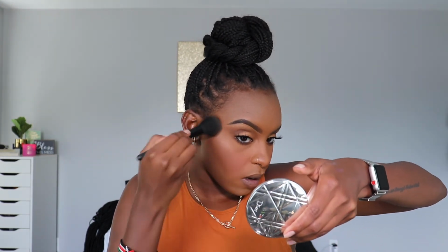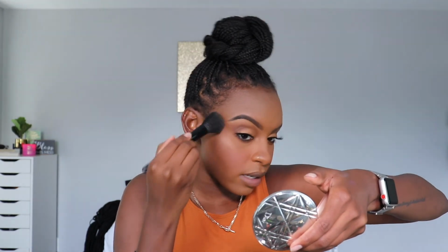And I like to keep my highlighter pretty up high to my cheekbones. I don't really like to drag it down towards my cheeks because I do get oily, so I don't want to enhance that oiliness or emphasize it. As well as on the tip of my nose. Just like that. Ooh, I'm looking cute.